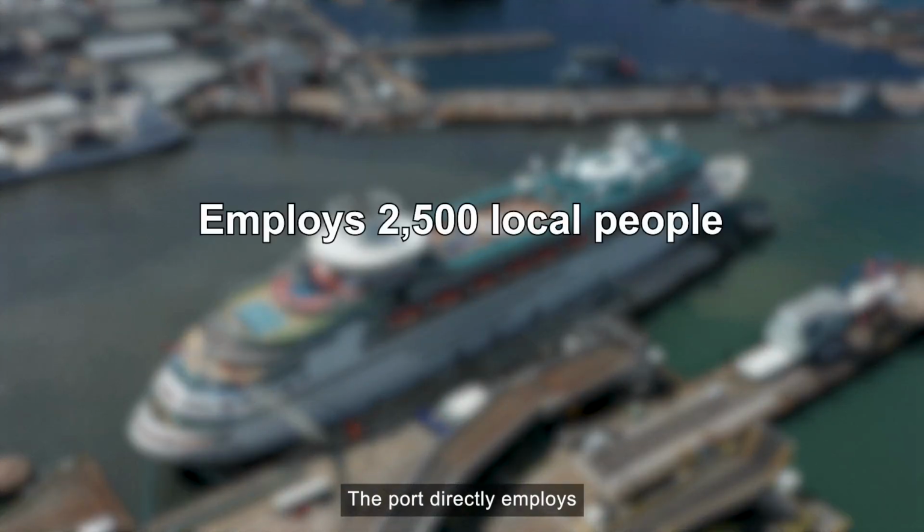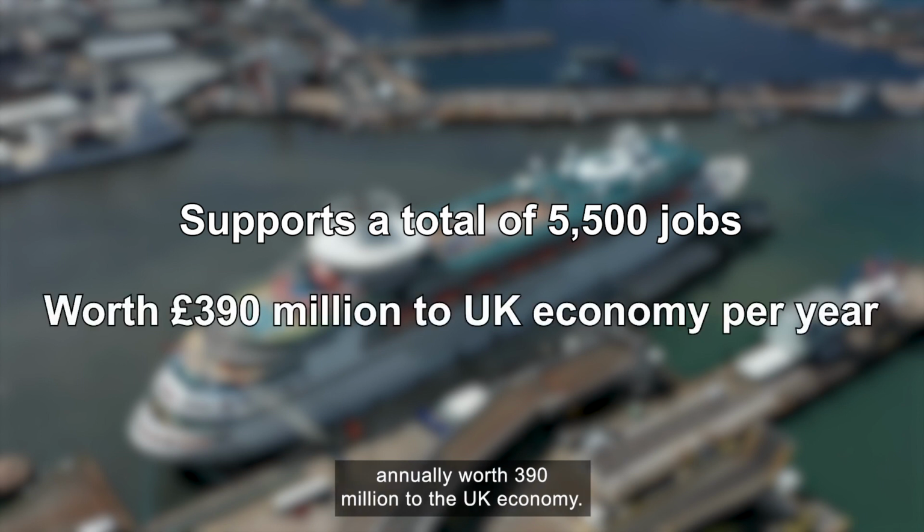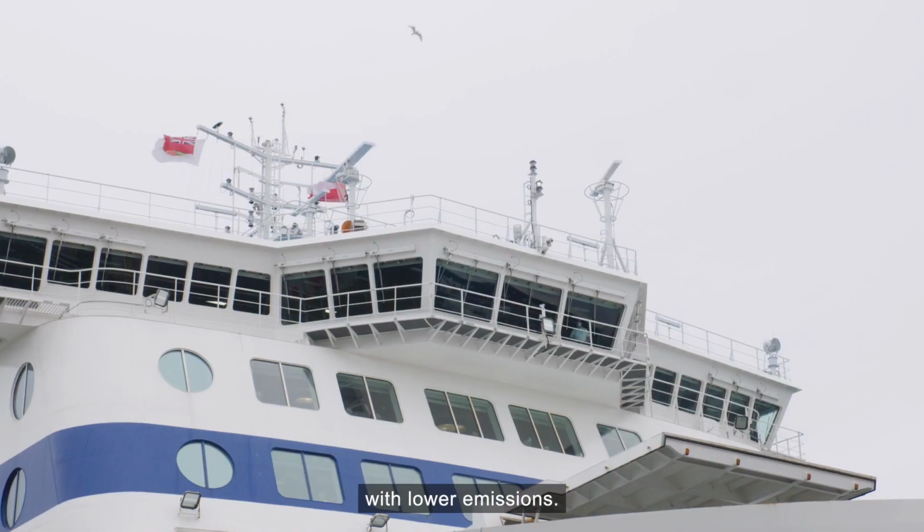The port directly employs around 2,500 people who live in the city, contributing nearly £190 million a year. More widely, it supports more than 5,000 jobs, annually worth £390 million to the UK economy. Its customers are investing heavily in new ships with lower emissions.